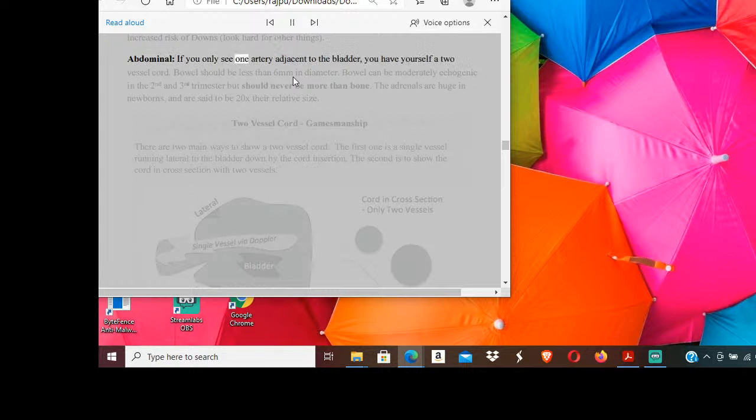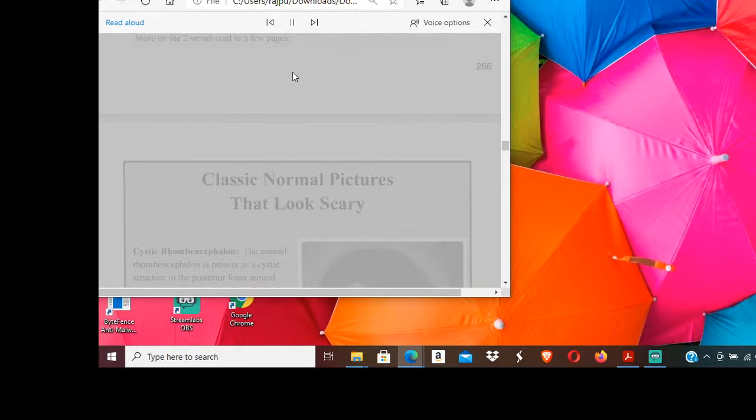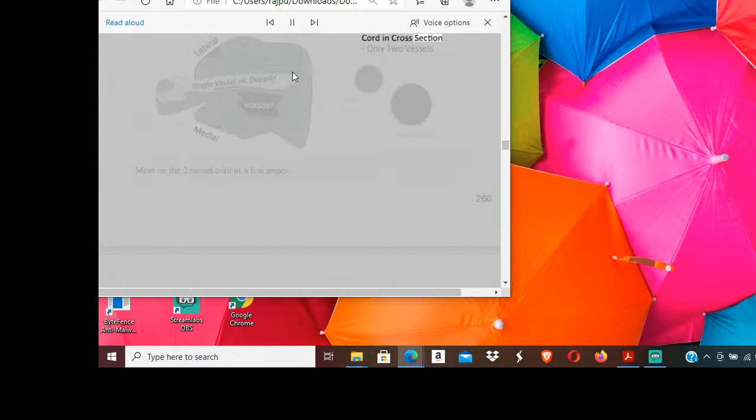Abdominal: if you only see one artery adjacent to the bladder, you have yourself a two-vessel cord. Bowel should be less than 6 mm in diameter. Bowel can be moderately echogenic in the second and third trimester but should never be more than bone. The adrenals are huge in newborns, and are said to be 20 times their relative size. Two-vessel cord, gamesmanship. There are two main ways to show a two-vessel cord. The first one is a single vessel running lateral to the bladder down by the cord insertion. The second is to show the cord in cross-section with two vessels. More on the two-vessel cord in a few pages.